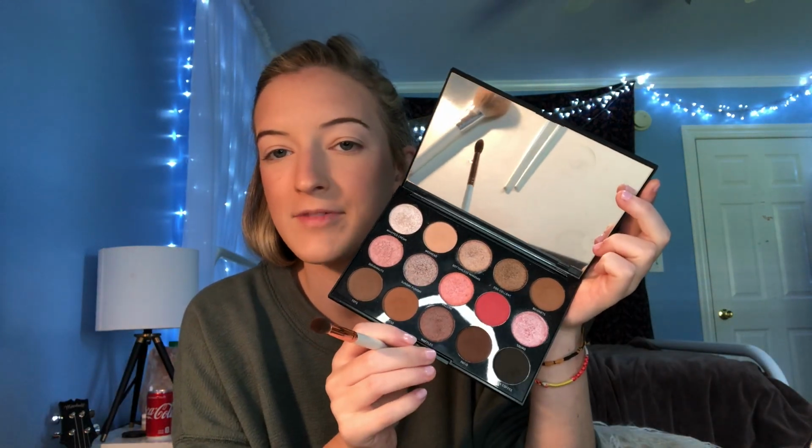sun-kissed look. So next we're going to move on to eyes, and for this look we're not going to do anything too intense with the eyes because we do want to look natural and we do want to look like we're not really wearing a lot of makeup. We want to look very dewy and glowy and like we just got back from the beach. Okay, so first I'm going to take this bigger fluffy brush. I'm going to be using the Morphe 15B Brunch Babe palette, and I'm going to dip into this shade right here, Tots. And that is just going to be our base shade that covers our whole eyelid.